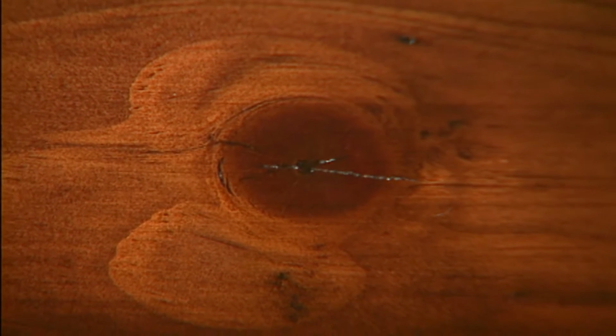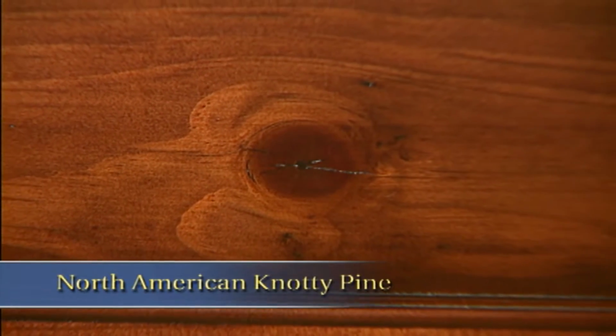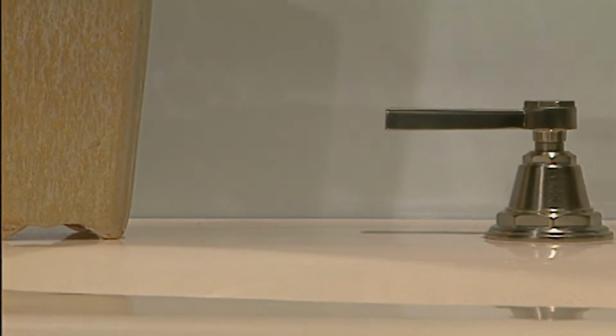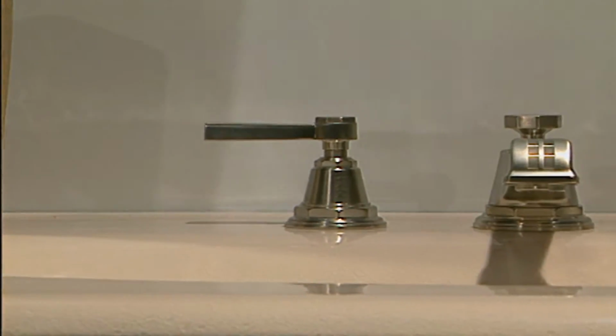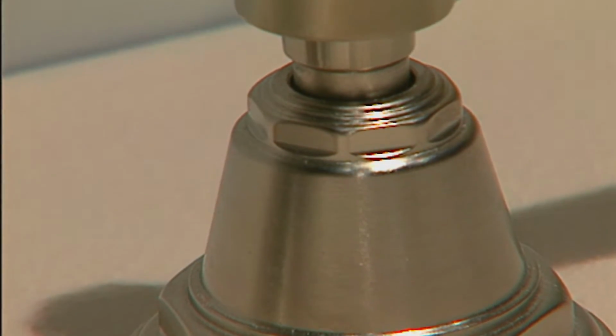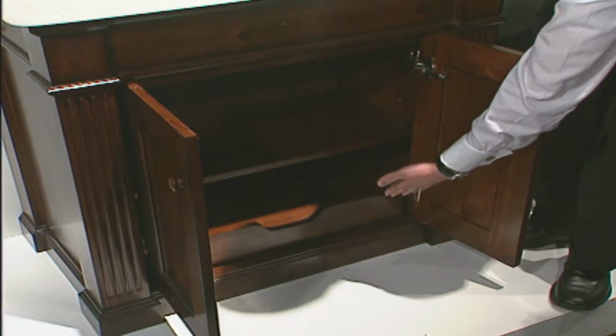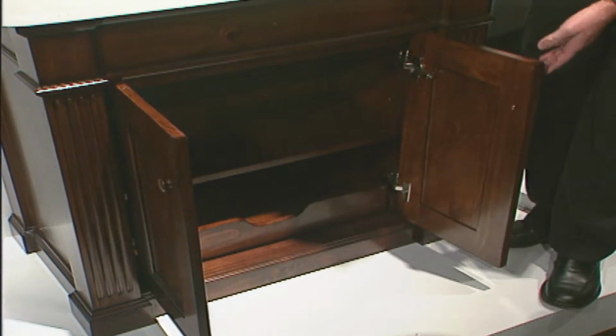So what type of wood is this again? This is North American knotty pine, harvested in North America. Looks like a vintage piece. That's why I had to ask again. It looks like a vintage piece. This one is really updated so that it's going to perform in the bathroom a little better than an antique. So both the drawer and the door are able to come to a slow close. So the door just needs a little push, as with the door.